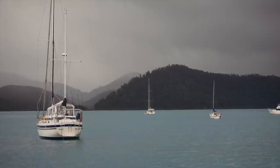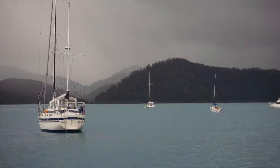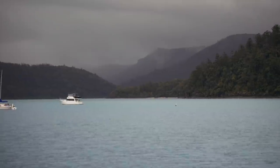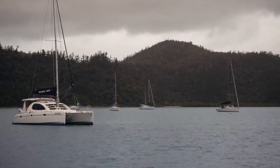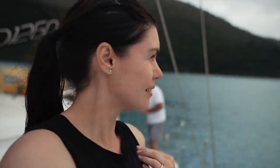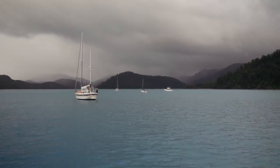Suddenly, just like that, the wind has completely dropped off. It's quite spooky, actually. Not a breath of wind in this anchorage. There's still some raindrops falling on my head. But this anchorage is suddenly completely silent and really, really still. A little bit of breeze just picking up now.